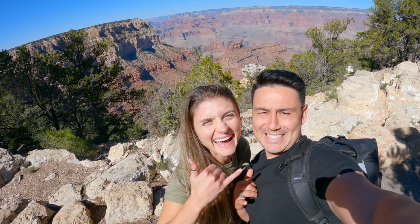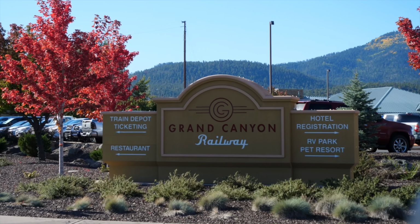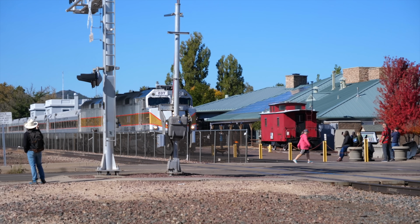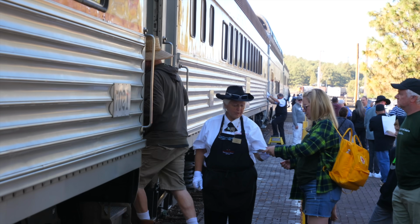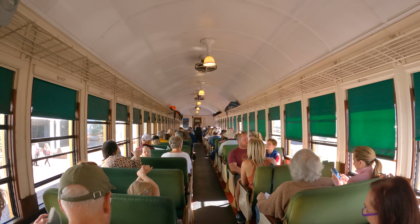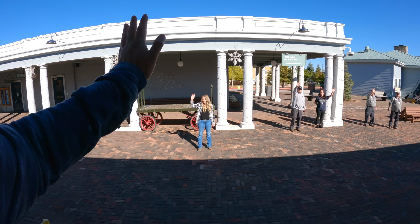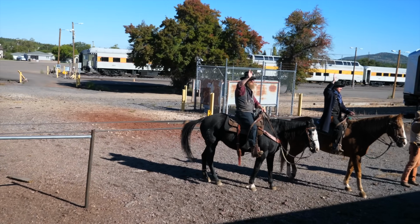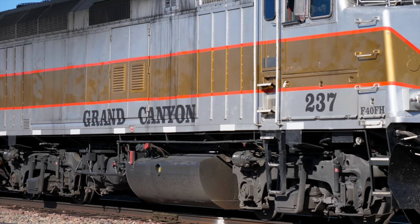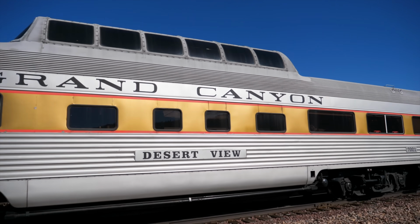We made it to the Grand Canyon. Really? We're on the oldest car in the whole fleet, 1923. Wow. Alright, this is us. The only car in the whole fleet that has windows that can open. Ciao, ciao, ciao. Arrivederci. Is your kidney roundup ready?